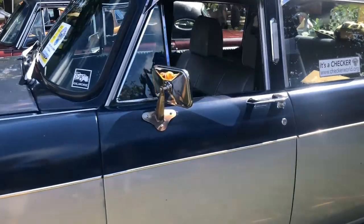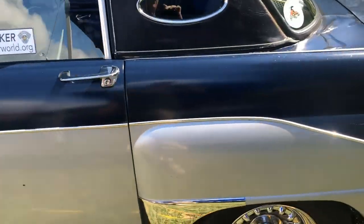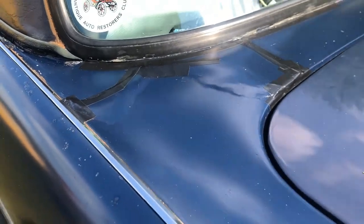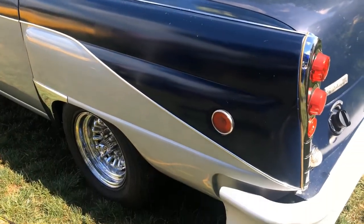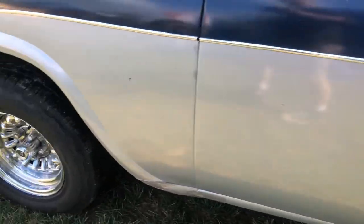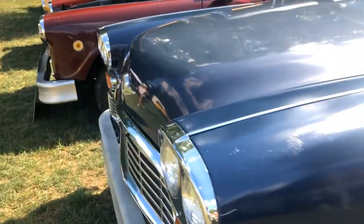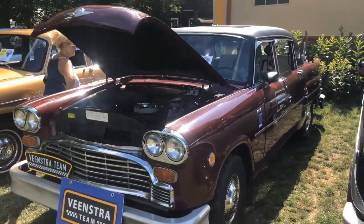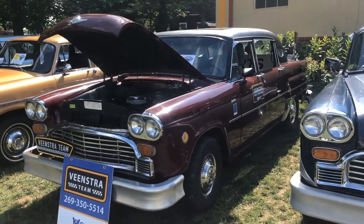This is one of these Winkoffs. This one needs some help. It's got some major rust issues on it. It's got some custom wheels. The Veenstra team, they've been using this car here in Kalamazoo professionally for a long, long time.